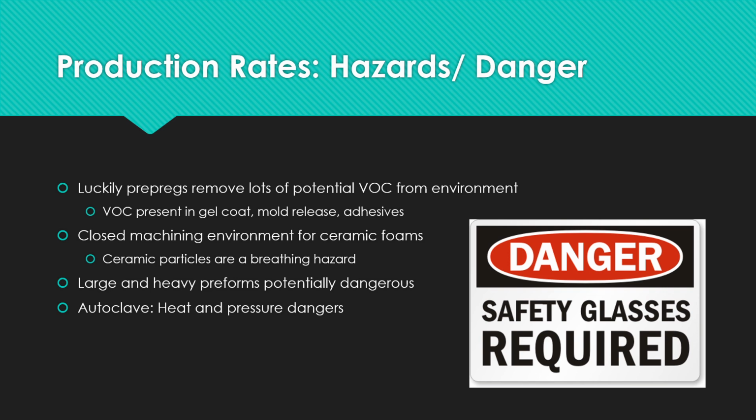Luckily, prepregs remove lots of potential volatile organic compounds from the environment. However, there is still a hazard from the gel coat, mold release, and adhesives used. A closed machining environment must also be used for the ceramic foams, as ceramic particles are a breathing hazard. In addition, moving the large and heavy preforms into the assembly is potentially dangerous, along with using scaffolding and other assembly fixturing. An autoclave also adds dangers involving heat and necessitates being properly closed to maintain pressure.